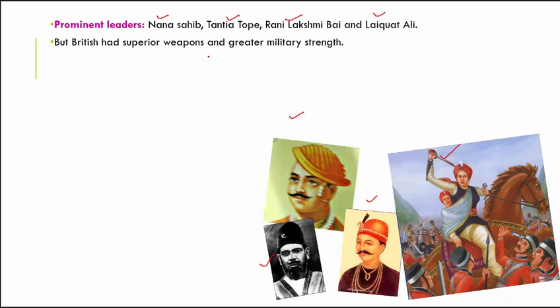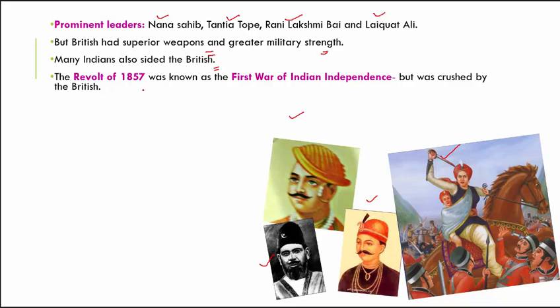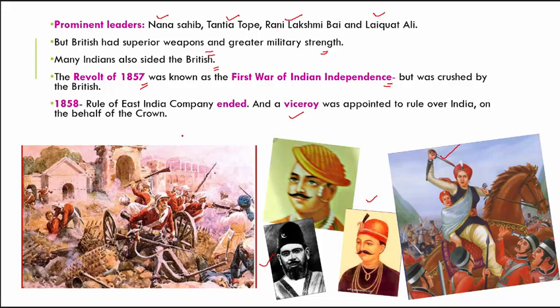Unfortunately, the British had far superior weapons and greater military strength than the Indians, and there were quite a few Indians who supported the British and did not want British rule to end. That is why the revolt of 1857, known as the First War of Indian Independence, was crushed by the British. However, it did alarm the British about what Indians were actually capable of. And in 1858, the rule of the East India Company ended because clearly it was creating a lot of revolt among Indians. So the Queen decided to end the rule of the East India Company, and a viceroy was appointed to rule over India on behalf of the crown.